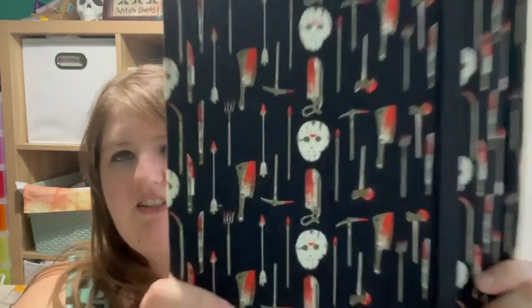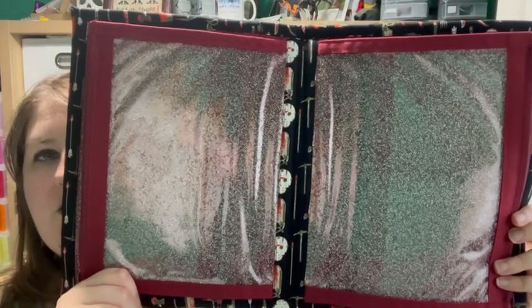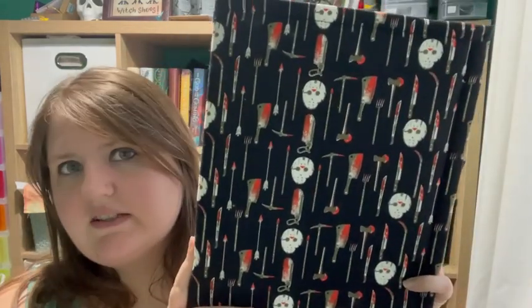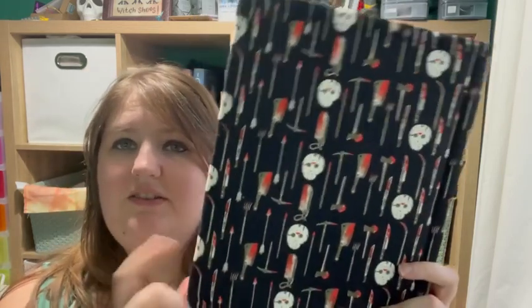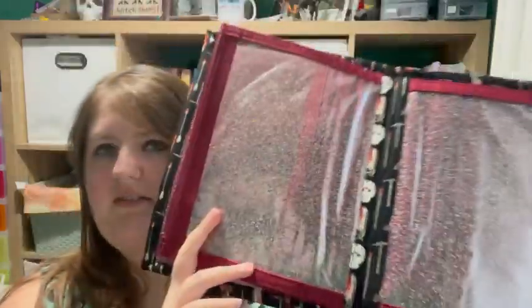My next purchase is this Jason Friday the 13th 4 pocket bag from the lovely Canny Little Fox, which I've just dropped the business card of, but I saw this and absolutely fell in love. I'm not a horror person, but Daryl used to have a game that he played on the PlayStation called Friday the 13th, where he played as Jason or as his victims, and he was running around, and I absolutely loved that game and watching him play it. So when I saw this, I was just like, yes, I need that.